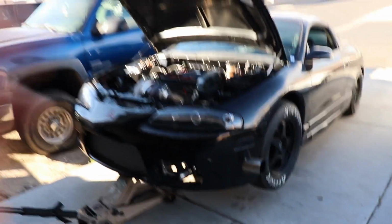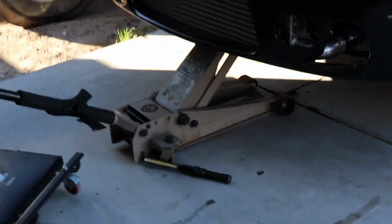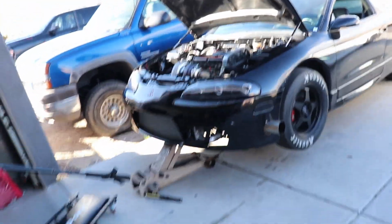That was my bad. Unfortunately, I'm gonna have to leave you guys off with this very sad view of the Eclipse on jack stands, leaking oil all over the place. Sweet Jesus. And luckily, we test drove the car, and dude, the turbo did absolutely fantastic. It sounded pretty cool at around 20 PSI. Now, unfortunately, we're gonna have to order an oil line.